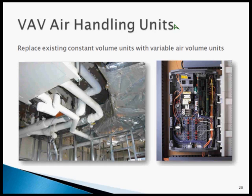VAV is not going to take away the biggest load on the chill water, because VAV is not going to reduce the maximum load. If it's going to be 1,000 tons in July, it's still going to be 1,000 tons in July. The variable air volume system is going to save you on fan horsepower during the spring and fall. That's what it's going to do. And hopefully improve your space temperature control. So there could be some definite benefits, something that may make sense in certain situations.